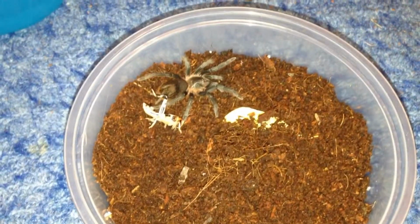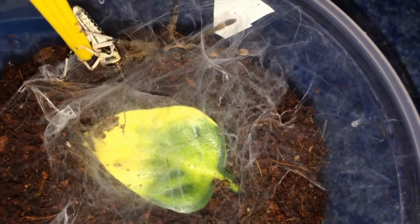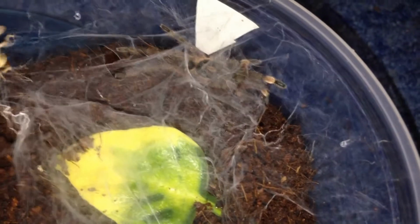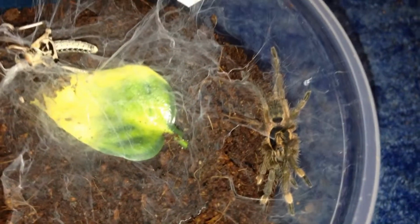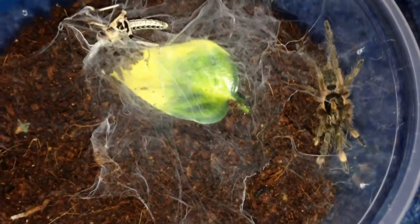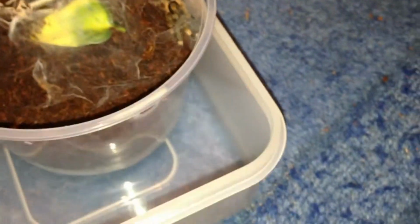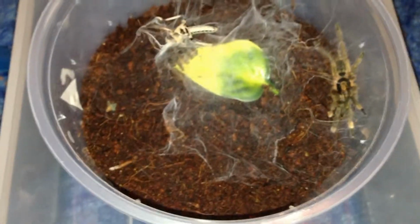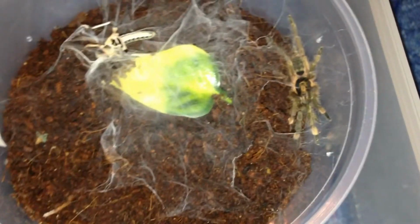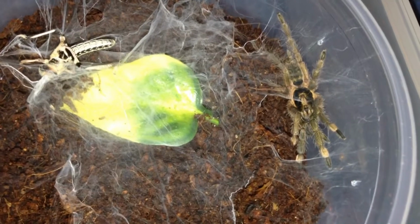Back in a sec. This is my freshly molted Holophila incei. I don't know if she will take it. I'll leave it in for a sec, because I don't want it to do a runner, because she's very skittish. Just to be safe, I'm going to put her inside of there. I'll give her a sec, but yeah, she's freshly molted, finally hardened up, and looks absolutely gorgeous.